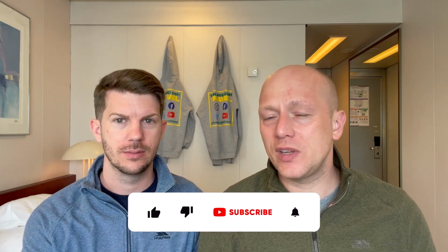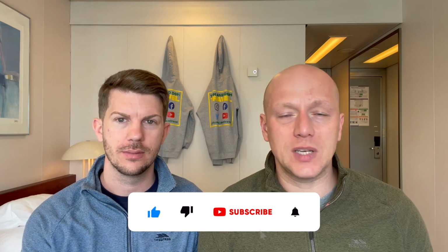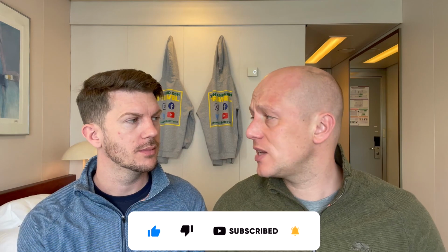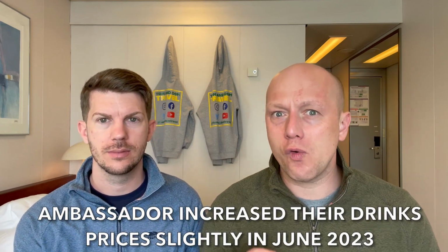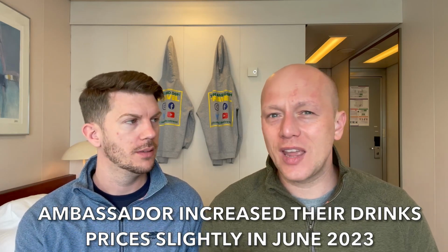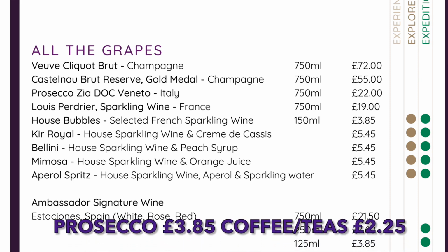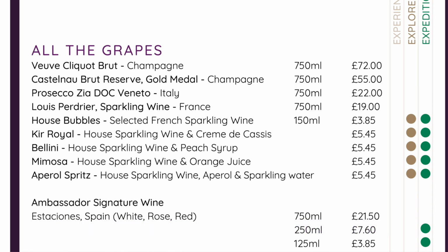We did mention earlier that we're on the expedition package, so that just means all of those premium coffees, teas, as well as up to 15 alcoholic drinks a day are all included. But what we have found on board is the drinks prices for those teas, coffees and even alcohol are really reasonable. You can get a glass of Prosecco for £3.50, premium tea, premium coffee for £2. So comparing that to other lines we've been on, it's incredibly good value.